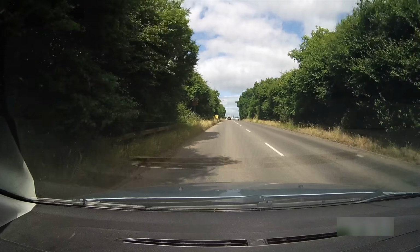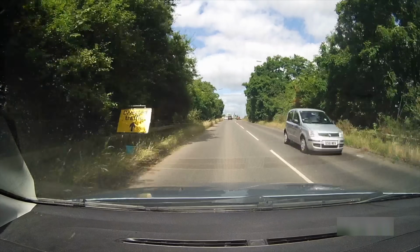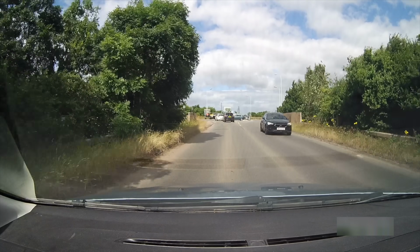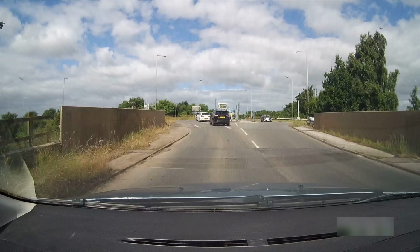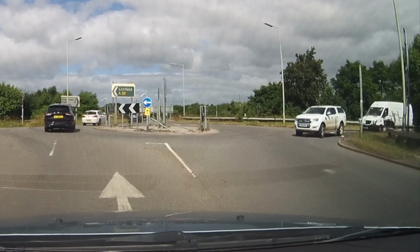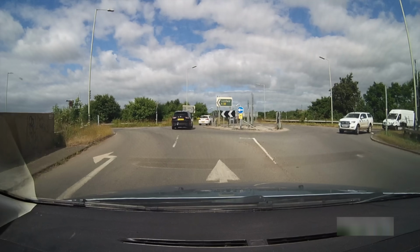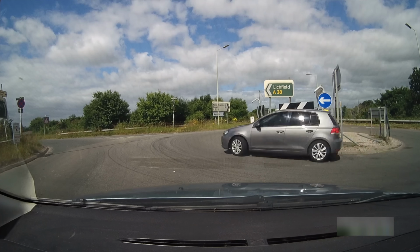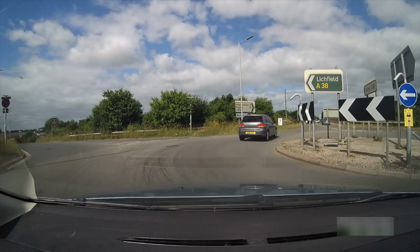It's nice to see my viewer approaching and dealing with the roundabout correctly. People tend to arrive a little quick and then have to react if someone suddenly appears. What would you do with this roundabout? If the white van to the right hand side had a left signal on, would you go? Be honest, did you miss the Volkswagen Golf?